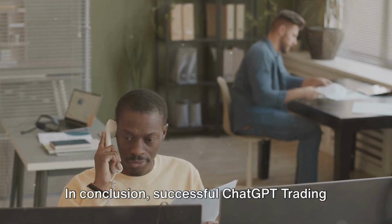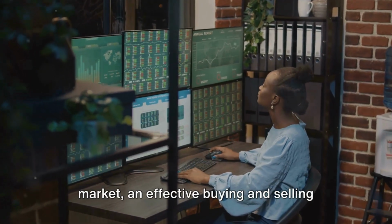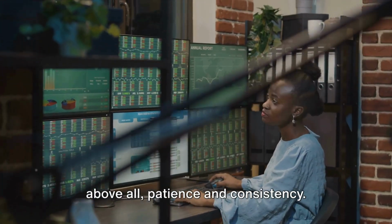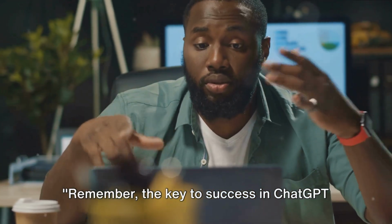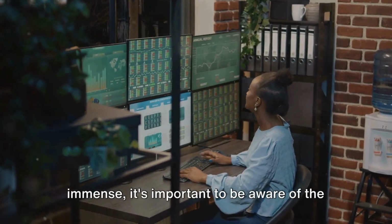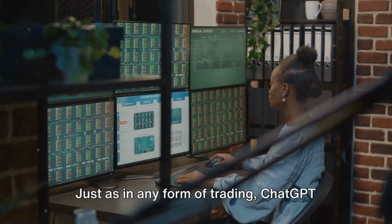In conclusion, successful ChatGPT trading involves a clear understanding of the market, an effective buying and selling strategy, robust risk management, and above all, patience and consistency. Remember, the key to success in ChatGPT trading is patience, consistency, and strategic planning. While the potential for growth is immense, it's important to be aware of the risks involved in ChatGPT trading.